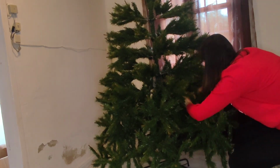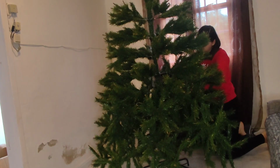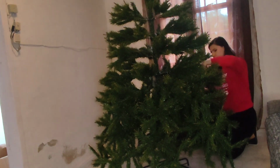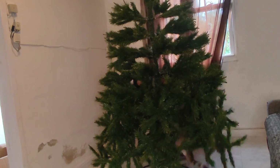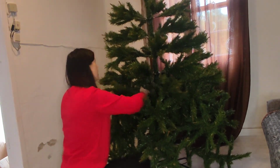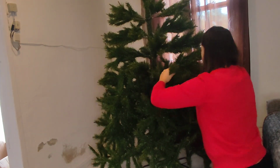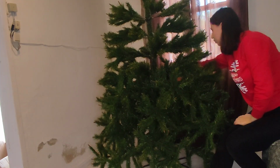So I'm fluffing up my tree, and I just grab the stems all in two opposite directions to fill in the gaps. I used to not do it this way. I used to not know how to fluff a tree. But a couple years ago, someone taught me how to actually do it the proper way, and ever since I've been doing it this way.